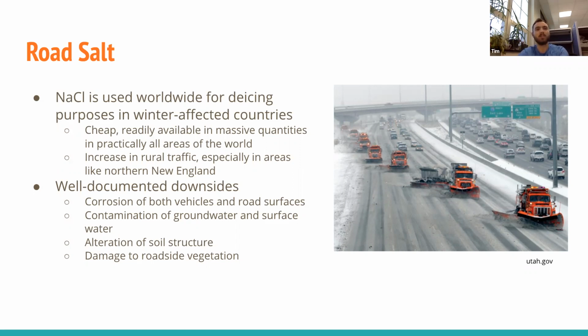But road salt also contaminates groundwater and surface water, and this has been increasing in recent years. Sodium chloride specifically can alter the soil structure. And last but not least, and what I'd like to focus on, all of these can combine to cause damage to roadside vegetation.